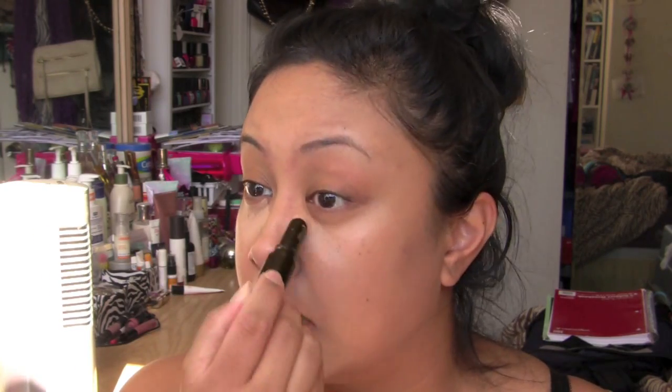I did use my Real Techniques Expert Face Brush to buff it in. It's one of the ones that I use whenever I use BB creams because it has just the right amount of density. I'm going to go ahead and put some under eye concealer on because I can't go out looking like this. But so far so good. I think it looks okay. I'm going to let it sit on my skin while I do this, and I will keep filming.